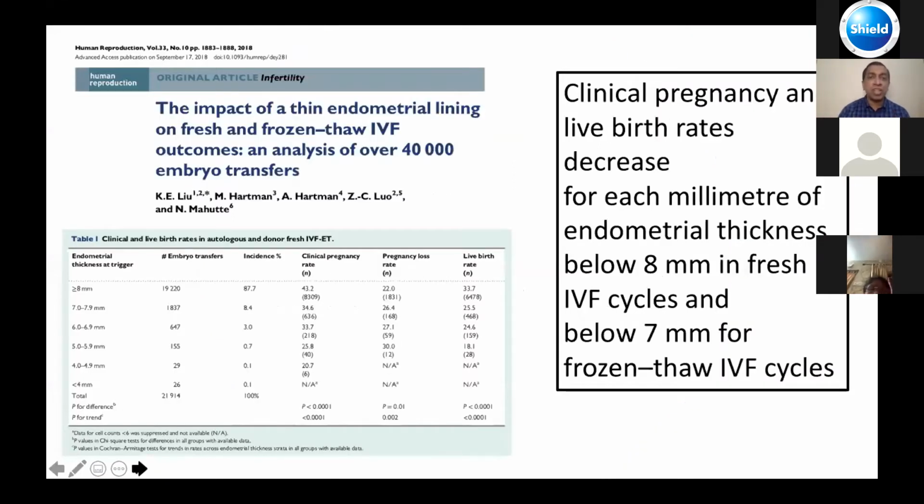So the impact of thin endometrial lining on fresh and frozen-thawed IVF outcomes was studied in over 40,000 embryo transfers. This appeared in Human Reproduction in 2018, and it concludes that clinical pregnancy and live birth rates decrease for each millimeter of endometrial thickness below 8 millimeter in fresh IVF cycles and below 7 millimeter for frozen-thawed IVF cycles. So here you can see more than 8 millimeter, the clinical pregnancy rate is 43.2, whereas the pregnancy loss is 22 and the live birth rate is around 34.